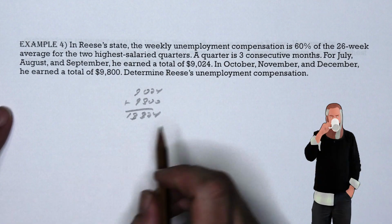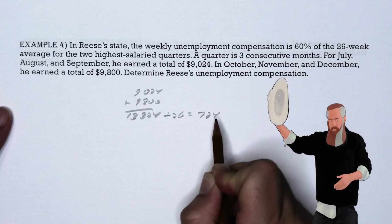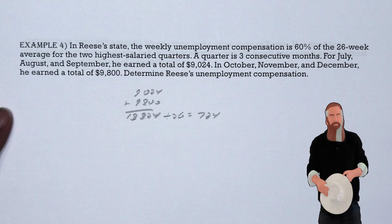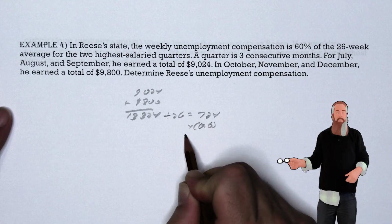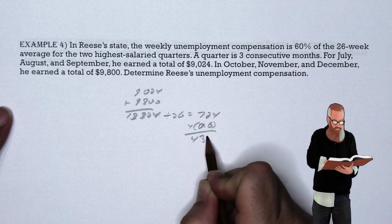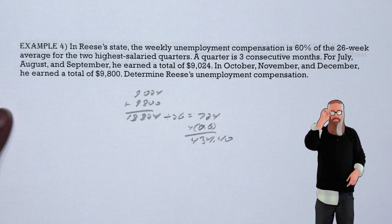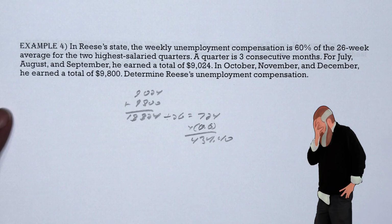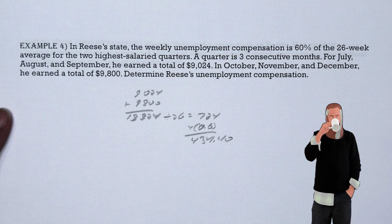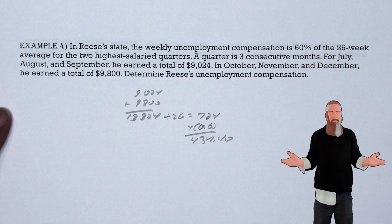to get $18,824. Now, if we divide this by the 26 weeks to find the average, we get a $724 average. But remember, he only gets 60% of this, so we're going to multiply by 0.6, and this is going to give us $434.40. Some states have a maximum compensation amount. In Reese's state, $434.40 falls below the maximum, so he'll receive that amount until his 26-week benefit period is over, or he finds another job, whichever comes first.